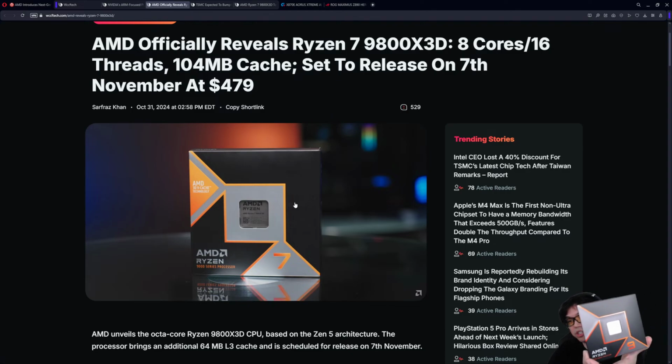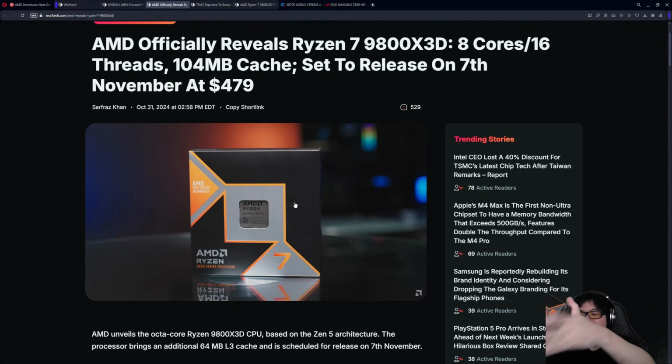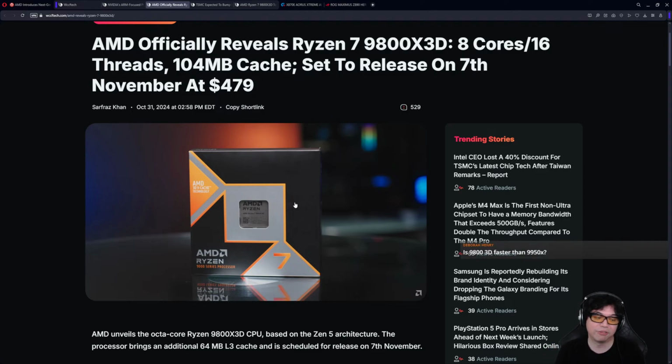For workstation or power users, I still recommend the 9950X. We're currently streaming on a 9950X system, the one that I built a month ago now. If you watched that live stream where we were using the Asus X870E Crosshair Hero, that is literally the system that we're streaming on right now. So that is the main system.